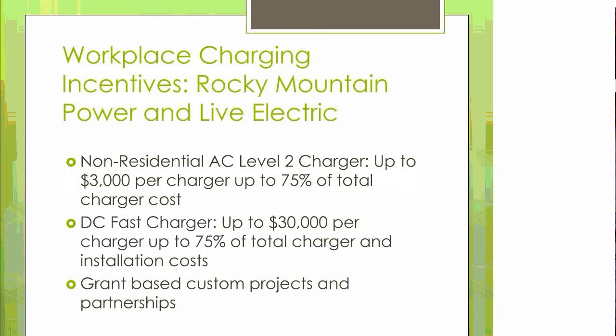So in addition to purchasing incentives, there are also some really awesome workplace charging incentives offered by Rocky Mountain Power right now. So again, this is for commercial customers. Unfortunately, we're not talking about residential, but chargers for your business. So even if you just want to put in charging stations for your employees or your customers, or you are going to upgrade your fleet, you can take advantage of these incentives from Rocky Mountain Power.